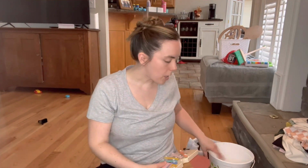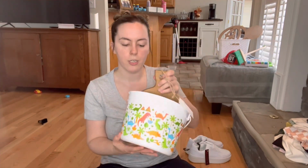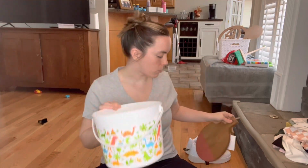So yeah, that is everything that I got for her basket. Looking at it now, I don't know if all of these things are going to fit in here. Yeah, this might be too small.